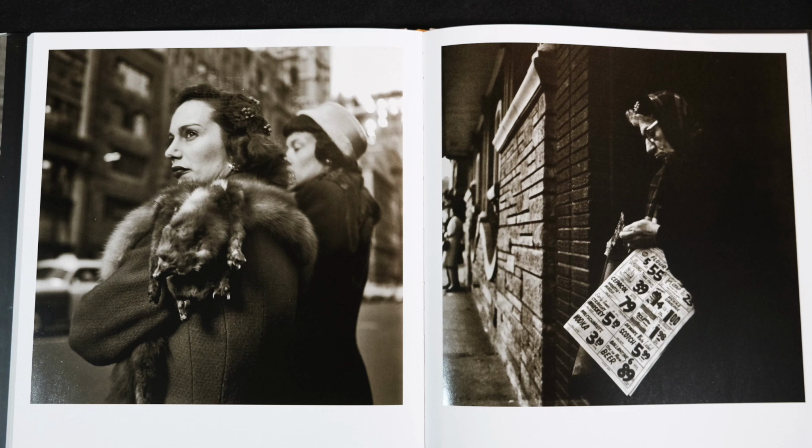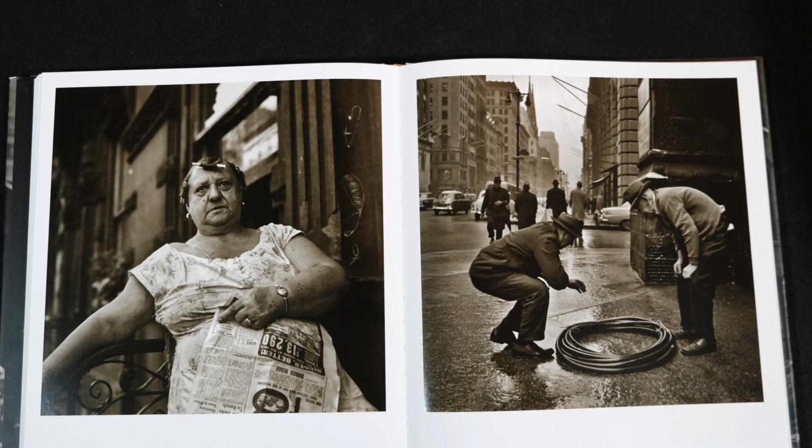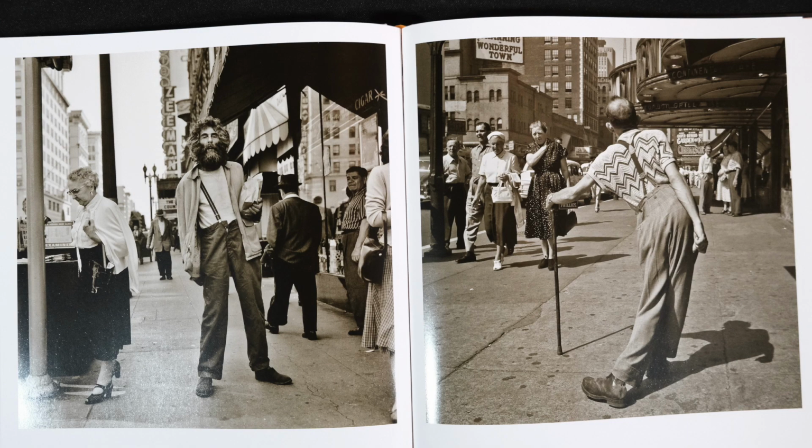I find something that to me is just life. You know, it's life in the 50s, 60s, 70s, 80s even, I think. But they're great photographs, and I encourage you to go to the library and look at this book or purchase this book. Vivian Maier, street photographer. The movie is called Finding Vivian Maier. It's great. It's a fabulous book. I encourage you to look it up.